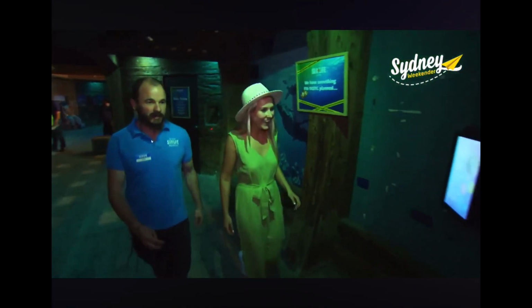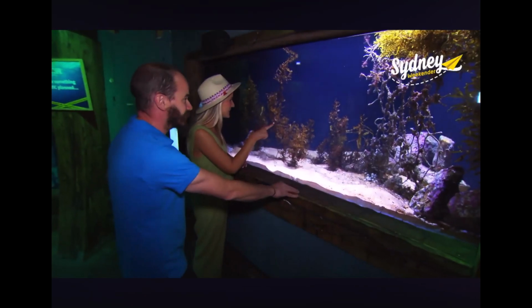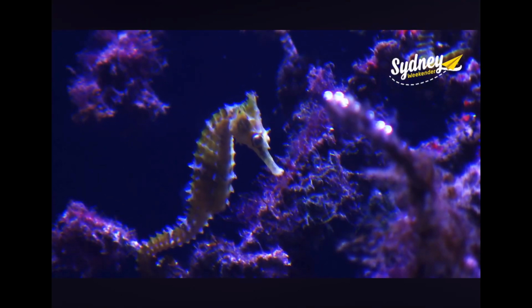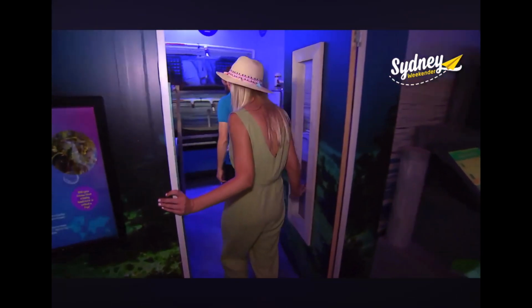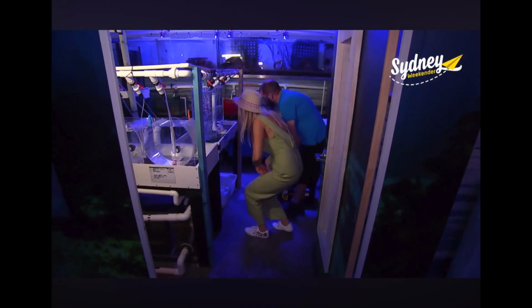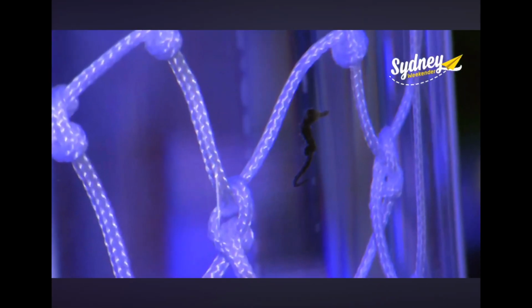Next, we're going from one of the biggest attractions to some of the smallest. I can see them, seahorses. Yeah, this is our white seahorse. This is our breeding colony. Wow, I love how they wrap around the seaweed. These are Sydney locals. And Rob also has a special seahorse treat to show me. It's the Marine Nursery, where Sea Life Sydney is hatching hundreds of baby seahorses.